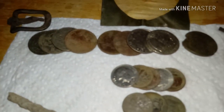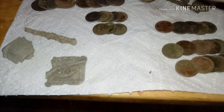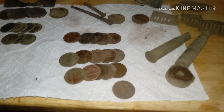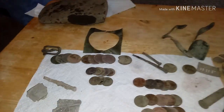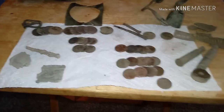So I got nine quarters. That one got smoked by a mower, pretty bad. Alabama State quarter. Nothing old. Eight dimes, 16 pennies. Then two nickels. I thought there was three nickels, but I only found two in my bag. So either I lost one or there was only two. But that was the hunt for today. Or multiple hunts. Well, actually it's over two days.